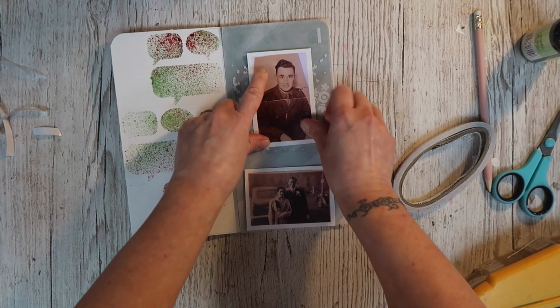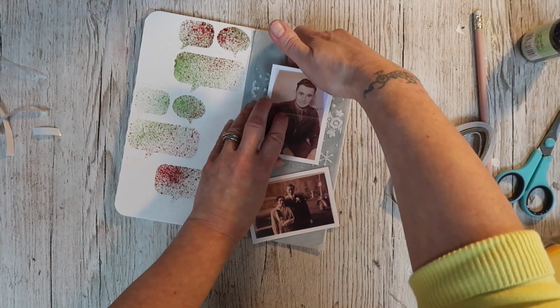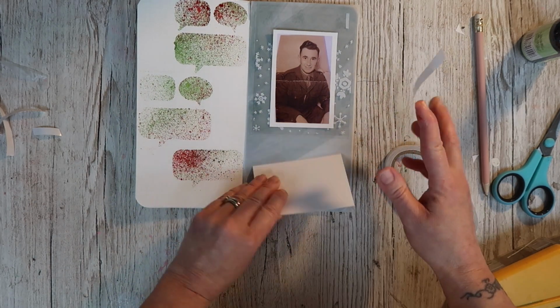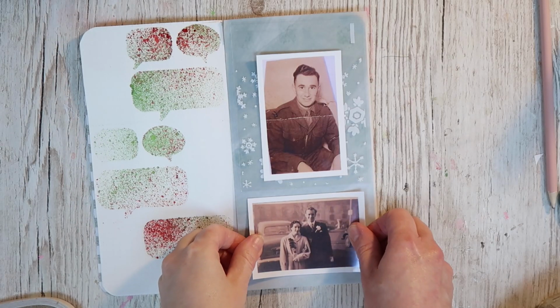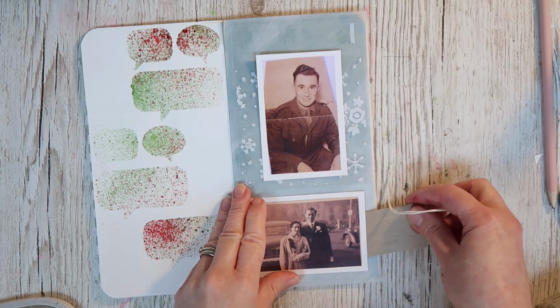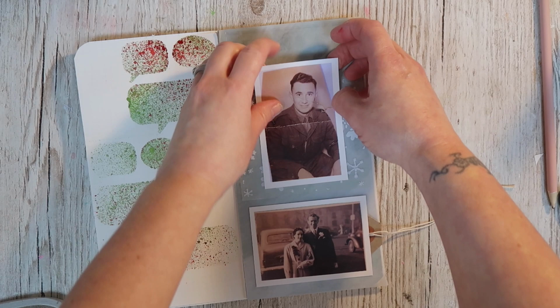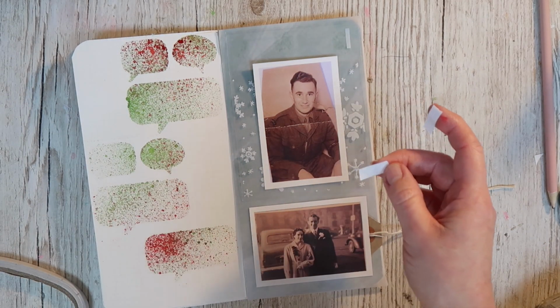So let's do that. And then I've actually got that as a pocket there. And then we're going to do the same with this one. So I want that piece left free. And then I'm going to stick this one down here. And I've actually got a tag here, and that can be there. I think I need to stick just a little bit more tape on at the top there.